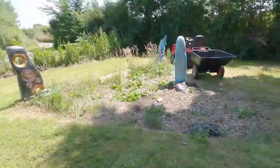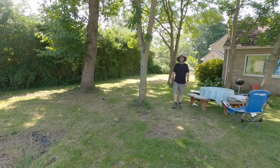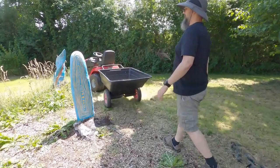So I'm stuck now on these three because I can't move them by myself. So I have called in the big guns. Listen, you've only gone and chosen the hottest day of the year to do it. Well, it was just hot yesterday and I was doing it. Really? Feel this. This is like cooking, you can cook an egg on here.